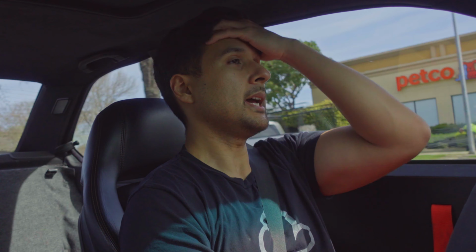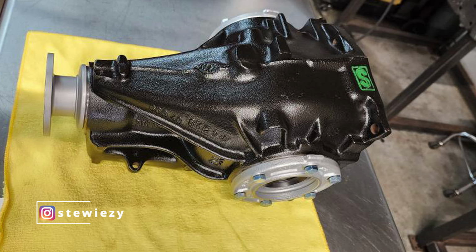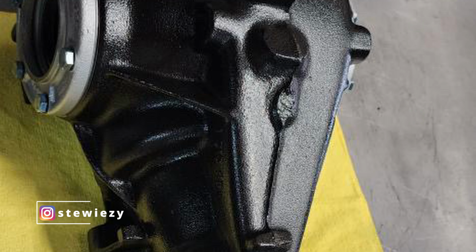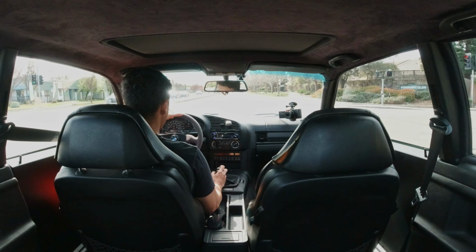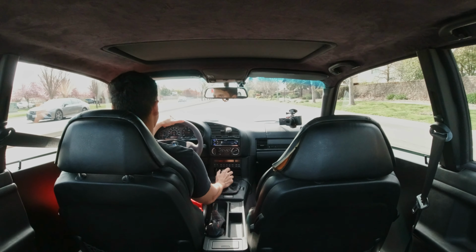So what I ended up doing was taking my previous diff, which was a 338 gear diff, and we had it redone by Stewie, who was out in Santa Rosa, I believe. I'll link you to his Instagram there, and he basically will take your stock E36 or BMW differential, I believe he works on other BMWs as well, and he'll re-gear them and basically refresh them for you. He does quality work, and the differential definitely does help pulling the car through.